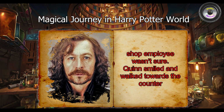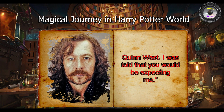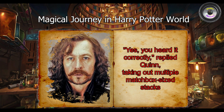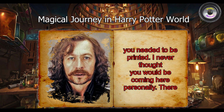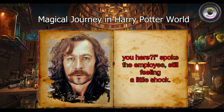Quinn smiled and walked towards the counter and said, "Yes, I am a Hogwarts student. My name is Quinn West. I was told that you would be expecting me." The shop owner's jaw dropped as he exclaimed, "West?" "Yes, you heard it correctly," replied Quinn, taking out multiple matchbox-sized stacks of parchment. "But I thought you would be owling the documents you needed to be printed. I never thought you would be coming here personally. There isn't a Hogsmeade weekend anywhere near, scratch that, today is a weekday. How are you here?" spoke the employee, still feeling a little shock.